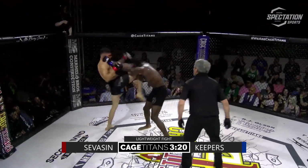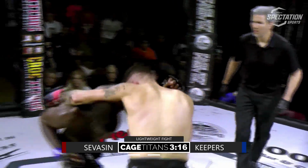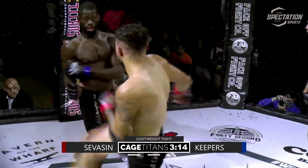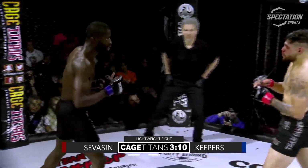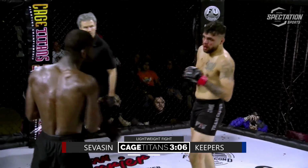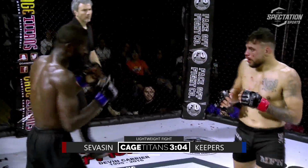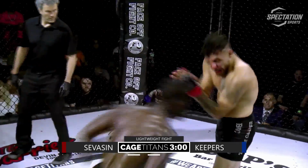Referee Dale Hart is looking. What a firefight these guys are throwing. Miguel just can't stop coming forward. Keepers' head movement on point still. Keepers is still touching the target. Still in this fight as well. Little more labored jabs there. Both of these men are wearing it. You can see it in the body language. They are tired. It's tough to keep up this pace.